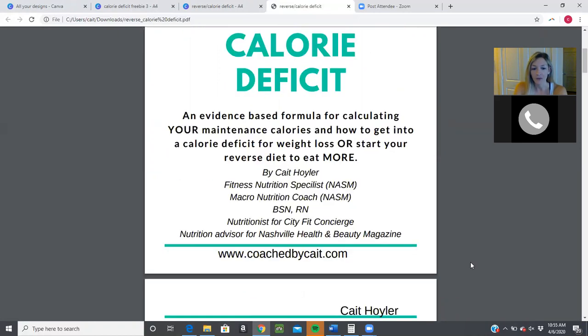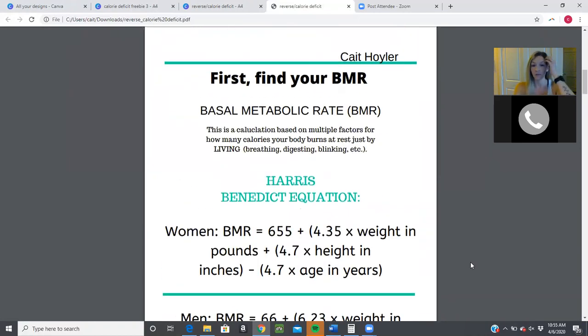So scrolling down here, first we're going to find your BMR. And so this is going to look like a lot of math. And trust me, from somebody who never thought I'd be using math in my everyday life like this, it looks like a lot, but I promise it's very simple once you put your stats in, and I show you at the end how to do that.